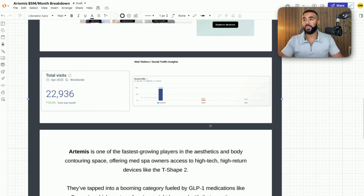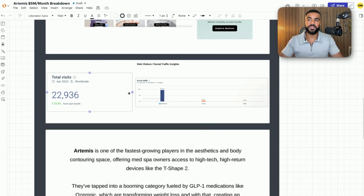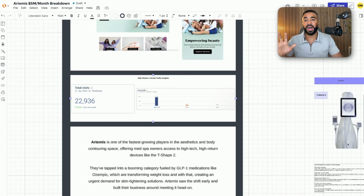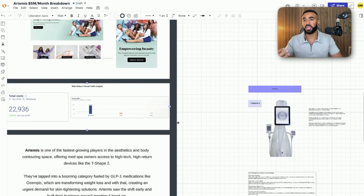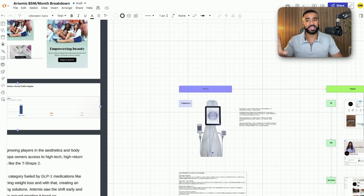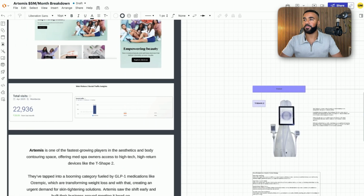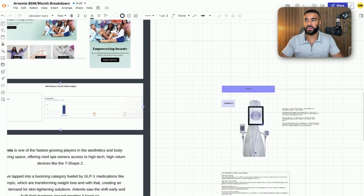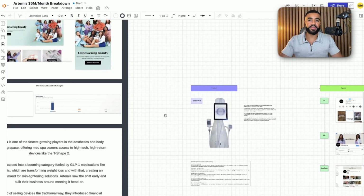And so obviously they could be getting more visitors, as this is only tracking their main website. They could be getting more visitors on their individual landing pages. But again, this is a rough overview. Now, obviously, this is also a business that sells a high ticket device, right? So these devices, I'm pretty sure they're around $60,000 if I'm not mistaken. And obviously, they don't need as many customers to generate crazy numbers when it comes to revenue. Now, with that, let's dive into their product.